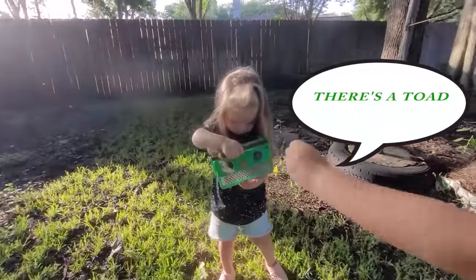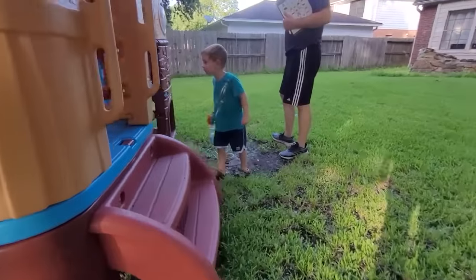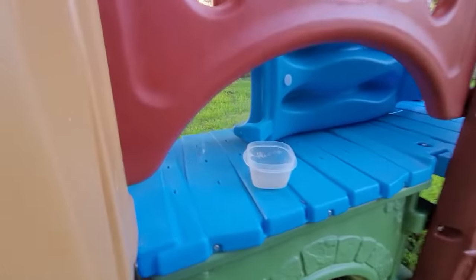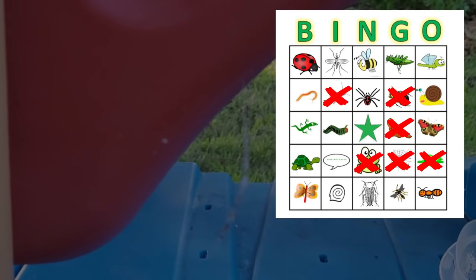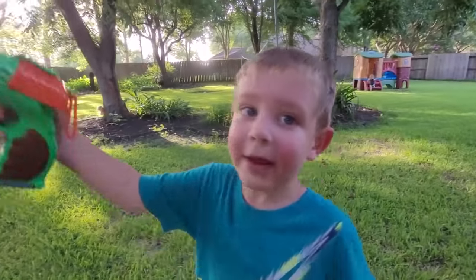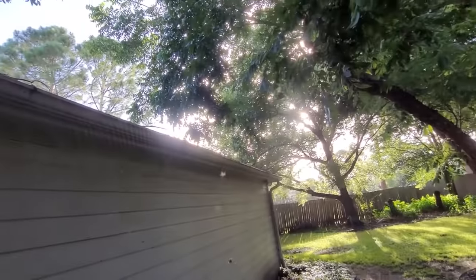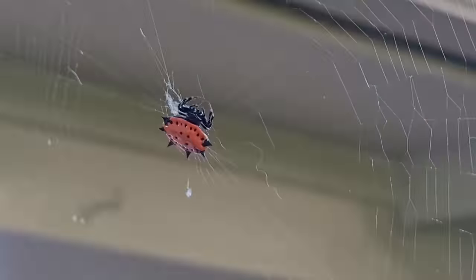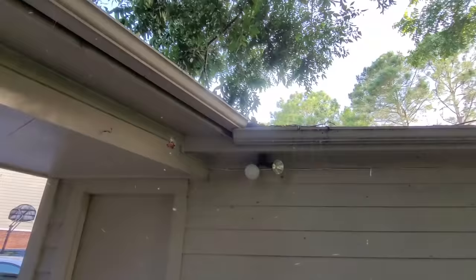Oh, mommy! There's a spider web! Whoa! Ooh, there is a spider web! Good job! We got the spider orbeez! Spiny orb weaver. Look at that big spider web. Look at that spider. You see it?